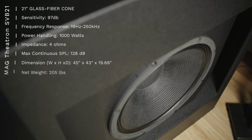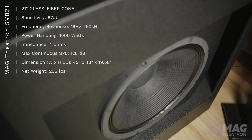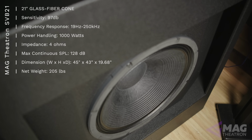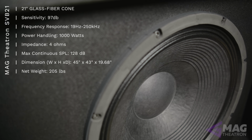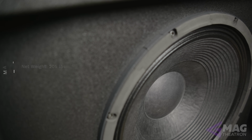Before we dig our teeth in, first let's cover the specs. The SVB21 has a 21-inch glass fiber cone with a 97 decibel sensitivity, a frequency response of 19 Hz to 250 Hz, power handling of 1000 watts at 4 ohms impedance, a maximum continuous SPL of 128 decibels, and measures 45 inches wide by 43 inches in height by 19.68 inches deep, while weighing 205 pounds.